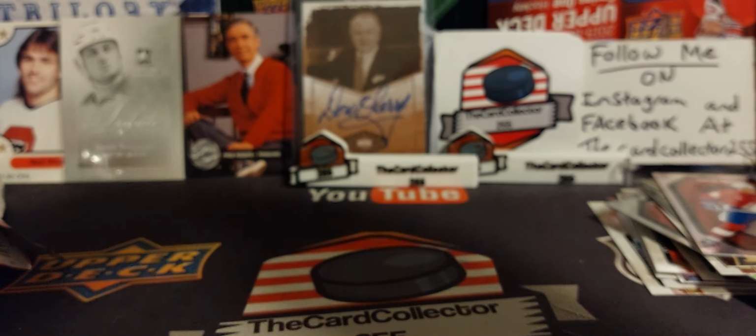Claude Giroux, captains. Corson. Sakic, Program of Excellence, very nice. Yzerman, I like this year's Program of Excellence. Kind of has that gold tinge to it. And Nick Suzuki.